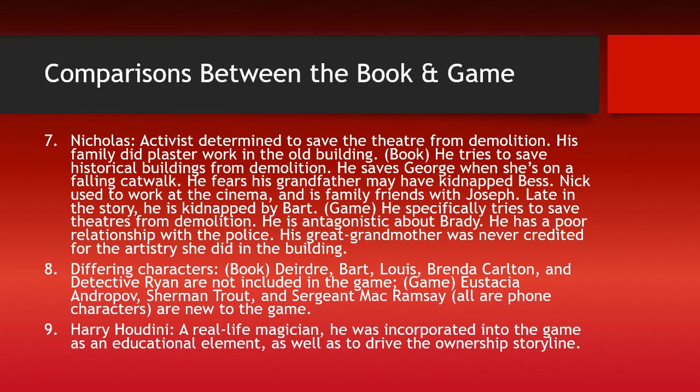Same with Sherman Trout, someone who Eustacia spoke with and who has documents about Harry Houdini. So he was created for the game because of this new storyline. And then there's Sergeant Mac Ramsey, who is the detective who Nancy speaks with in the game. He's not in the book because in the book she's talking to Detective Ryan, someone local who she's known for a long time. So they're all new. Those three characters are new to the game, and they're all phone contacts. And they're there because of changes from the original story.